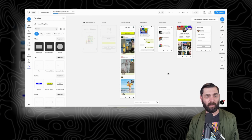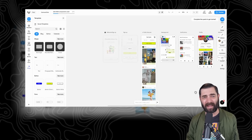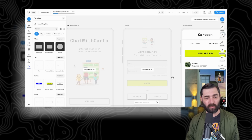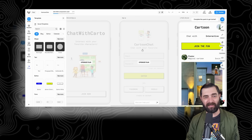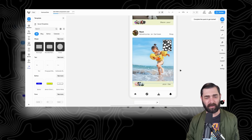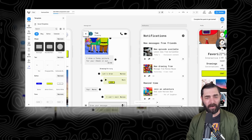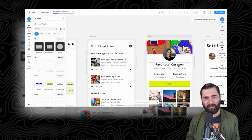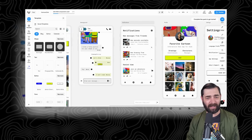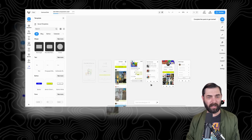And here's what it generated. We have a whole sort of Figma board looking thing with different screens from this app here. We've got a welcome sign up page with a join now button. We've got the actual sign up page. It looks like they named this demo project Cartoon Chat. We've got a public discover page here where it looks like they can discover funny images or whatever. A messaging page where they could message with the AI, a notifications page, a sort of favorites looking page, a profile page here, and then a settings page. It mocked up this entire design from those single prompts that we just gave it. And then check this out. This is really, really cool.